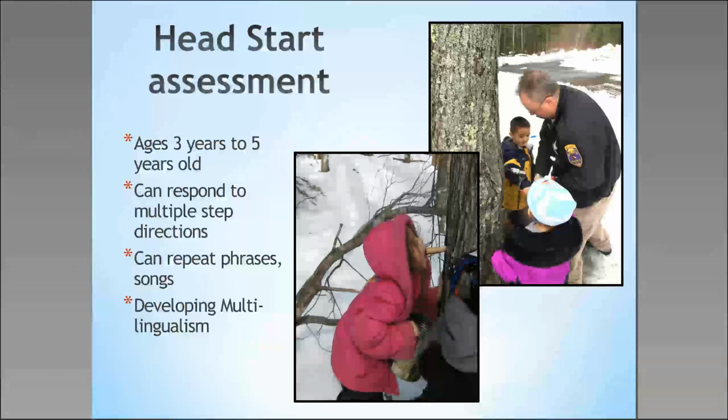The Head Start assessments are completed twice a year by the teaching staff. Aggregated and analyzed data has shown us that our kiddos in our school, ages 3 to 5, can respond to multiple step directions. For example, take off your jacket, wash your hands, and then sit at the table, all in Ojibwe Moan. The children repeat many phrases, particularly commands such as line up, come here, clean up, good job, wash your hands, brush your teeth.